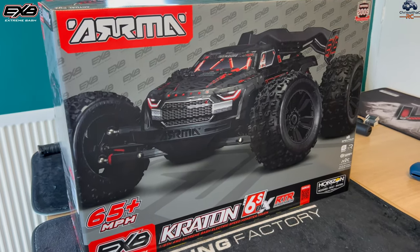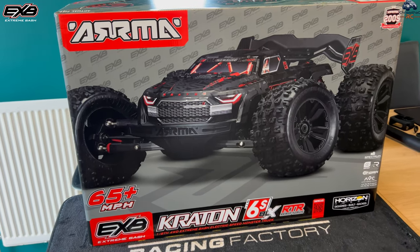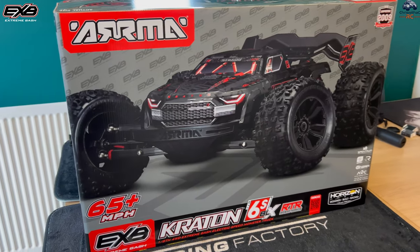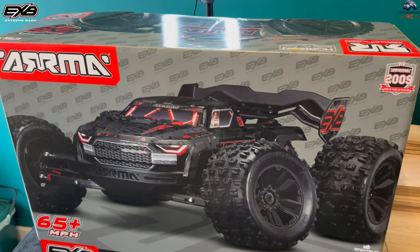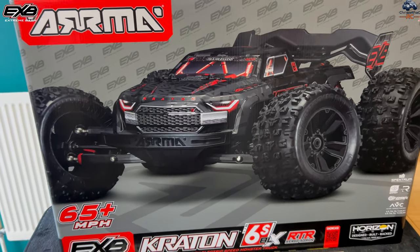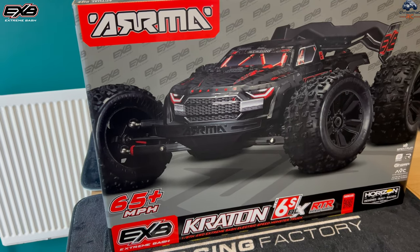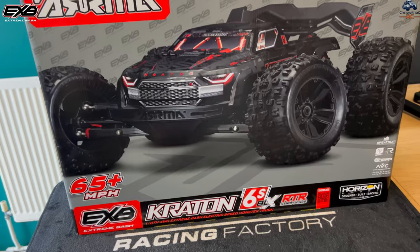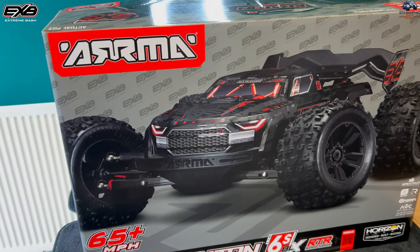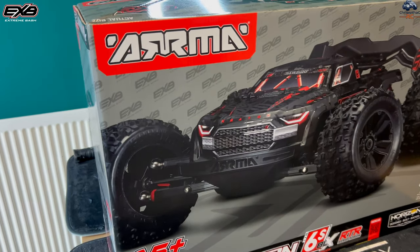Check it out, guys. It's a Kraton EXB 6S version 2. Massive shout out to Hedley for hooking me up with this vehicle. I've been majorly excited to pick this one up. Guys, they're saying 65 miles an hour on the box, which I believe is with speed gearing. Now, this is the first EXB to come RTR, I believe, from the Arrma camp.